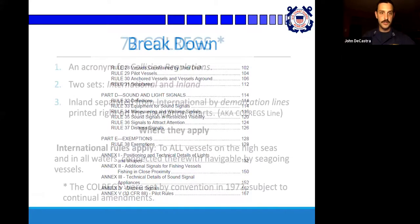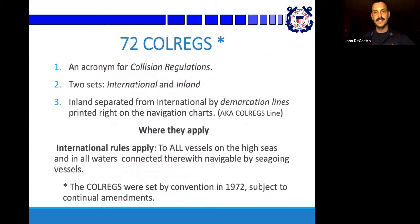All right, so let's get down into it. All right, what does COLREGS mean? COLREGS is an abbreviation for collision regulations. 72 is simply the year in which they were instituted. And we have two types of COLREGS. We have international and we have inland.